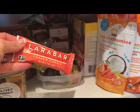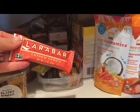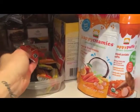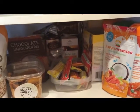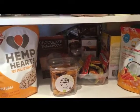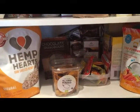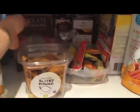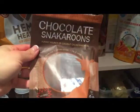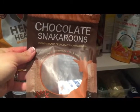They're great snacks. This has 2 ingredients, cashew and dates, and actually the baby is taking a liking to them as well, so we could be in trouble there. Sliced dried mango. My son can eat that entire container if I left that in his arm's reach, which reminds me I will have to put that away. Little fun snack. Found these at Whole Foods. Super delicious, but you know, you can always get carried away.